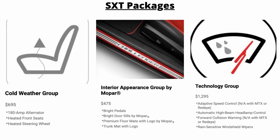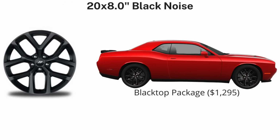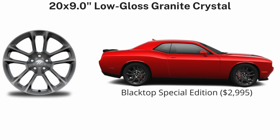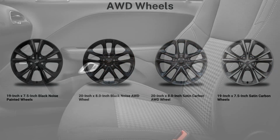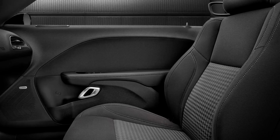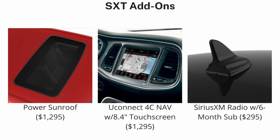The SXT now has 4 wheel options. 18 by 7.5 inch comes standard. The other 3 are only available if you choose the packages that we mentioned, including 20 by 8 inch black noise and satin carbon wheels, and 20 by 9 inch low gloss granite crystal. The all-wheel drive versions have their own wheels too, 19 by 7.5 inch. The inside comes with houndstooth cloth standard, but Nappa leather is an upgrade in one of the packages. As for some extra options, you can add the black top stripe for $100, compact spare tire for $495, 8.4-inch Uconnect with navigation for $1,295, and other features like Sirius XM and a power sunroof.